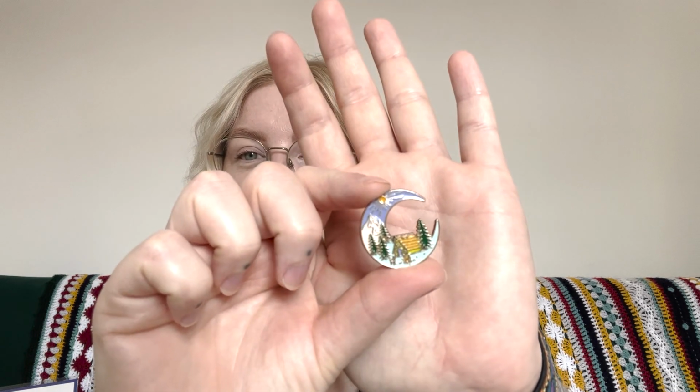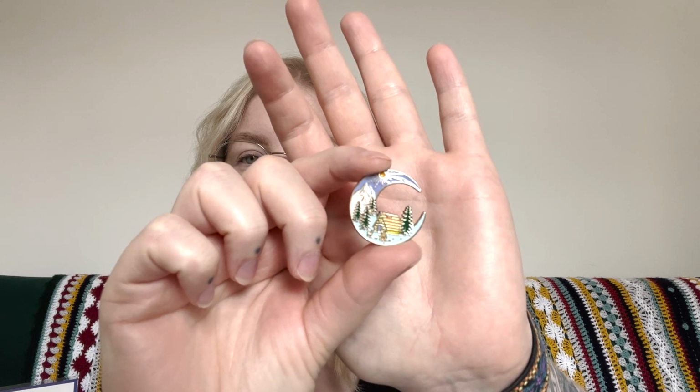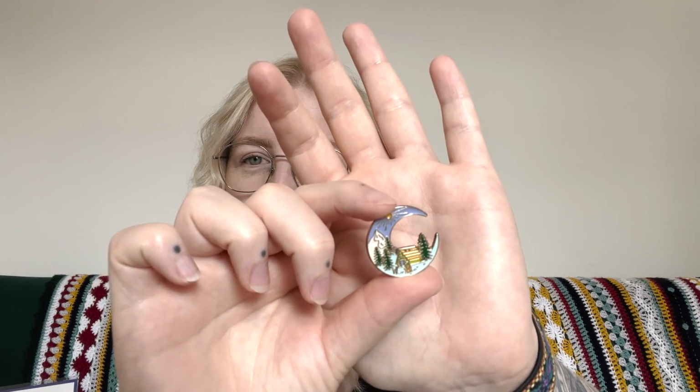And last but not least, you'll probably sense a theme with my needle minders, but there's this moon, and inside is a little cabin, and then trees and some mountains and a sun. And I just absolutely love this. I think this is the first one I bought.